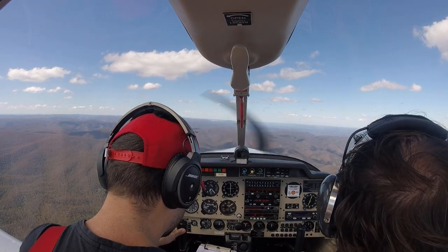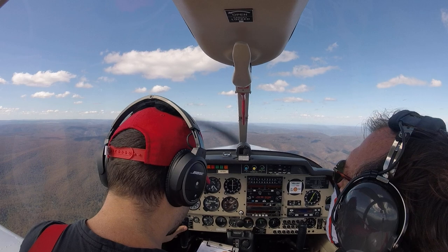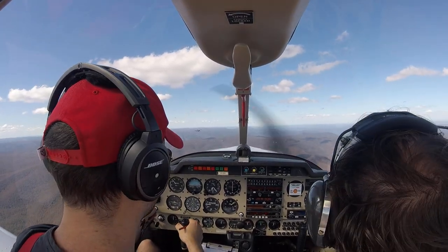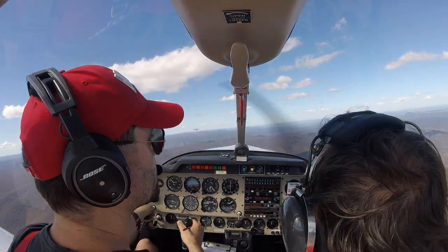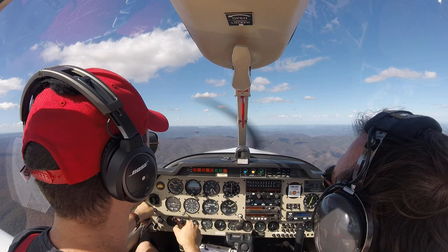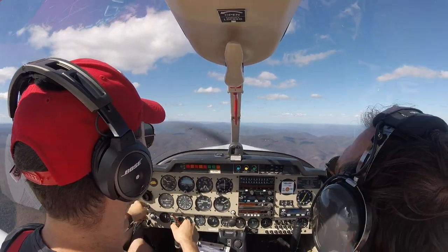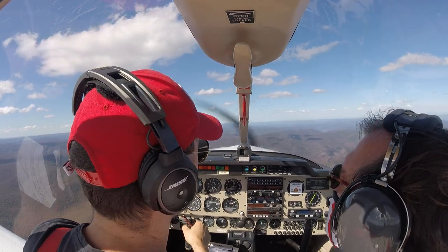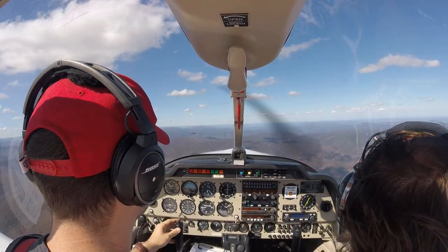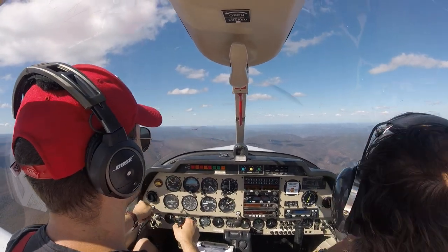Lima Lima Victor, Melbourne Centre, good afternoon, Econ H 1010. 010, Lima Lima Victor. Melbourne Centre, good afternoon, HEMS 5, maintaining flight level. HEMS 5, Melbourne Centre, good afternoon, Econ H 1010. 1010, HEMS 5. Traffic in the Maryborough area, Alpha Alpha Air X-ray, some climb through 5,000 up to flight level 150 for parachute.